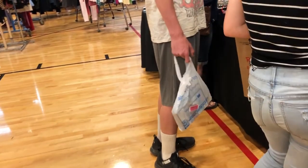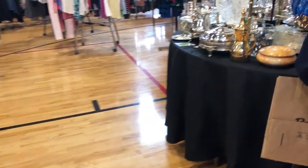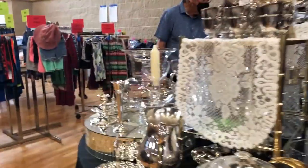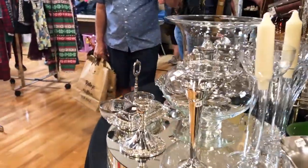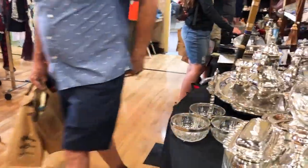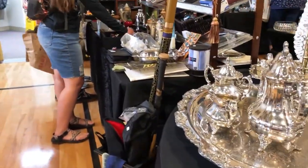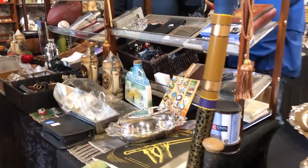And here's a section with nice things, costume jewelry, silver plate. It's also clean and sparkly and set up so nice. It was crowded. I didn't go into this little area, sort of like a little horseshoe in there. There were quite a few people.